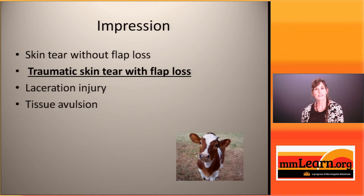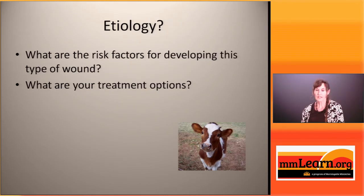It's a traumatic skin tear with flap loss. Etiology. So think about what some of those risk factors might be for the development of this type of wound. Certainly skin tears are becoming more of a focus for us as wound care providers, because in effect they're actually more common than pressure ulcers. The International Society on Skin Tears was convened in 2013, and they have very good consensus statements on the assessment and management of skin tears.